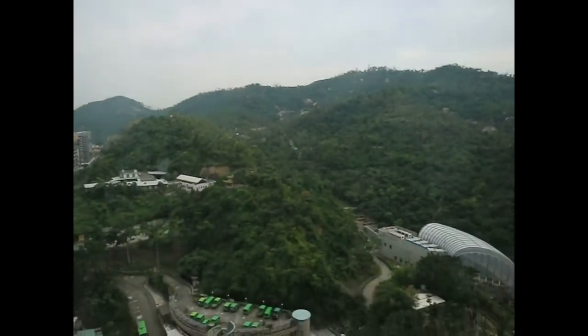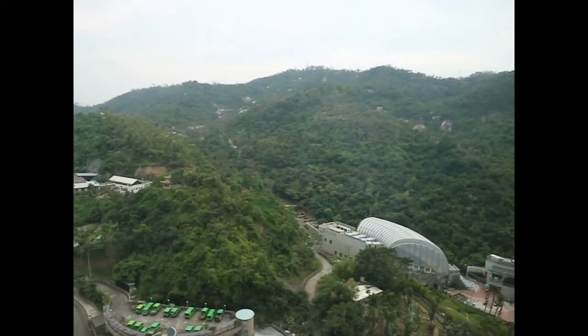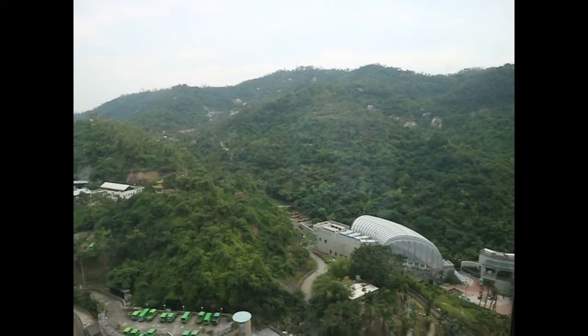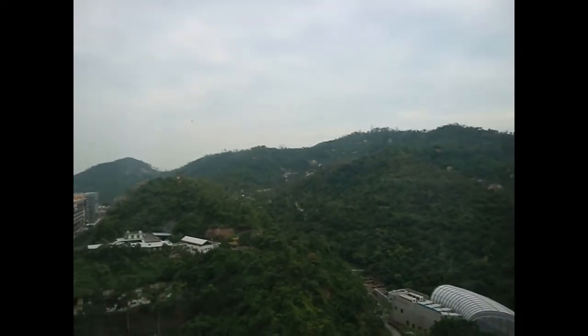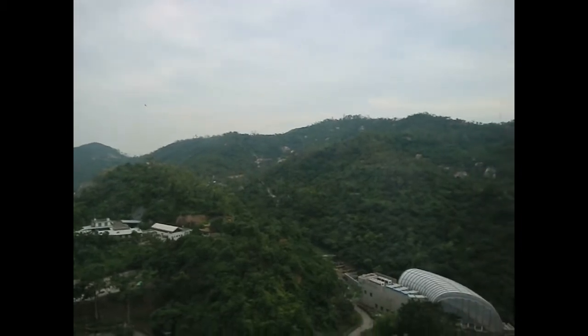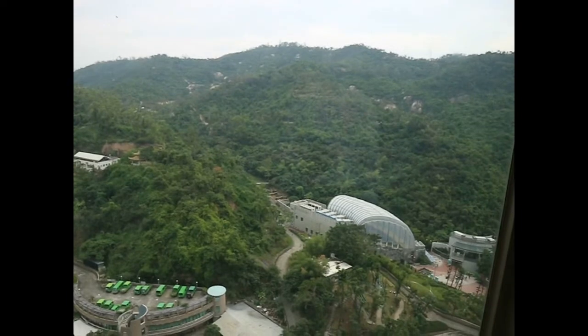You can see there are some people hiking over there. Yeah, it's very nice hiking. And there's a lot of people actually. It looks like there are a few joggers and hikers. Yeah, but it's a little bit hard to pick up on the camera, just simply because I don't have my long distance lens with me at this stage.